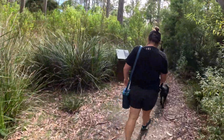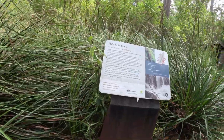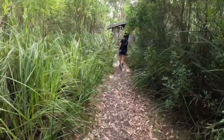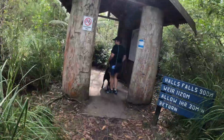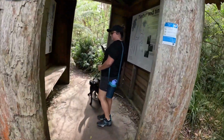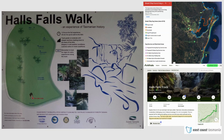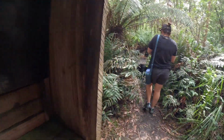A quick Google search to see if Hall's Falls is dog-friendly results in a lot of conflicting information. However, after talking to some of the locals, using the tourism and hiking sites, as well as checking the regularly updated Break O'Day council dog zones, it became pretty clear that dogs were welcome on lead, an easy rule to follow to keep your dog, the local wildlife, and other walkers protected.